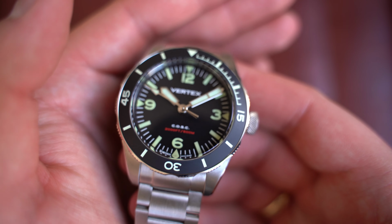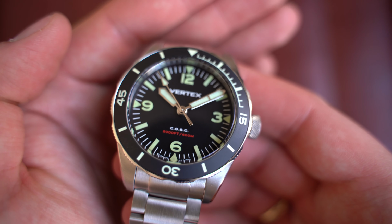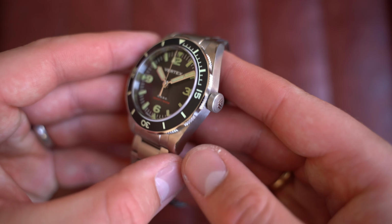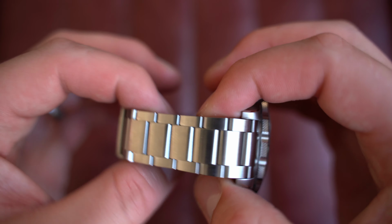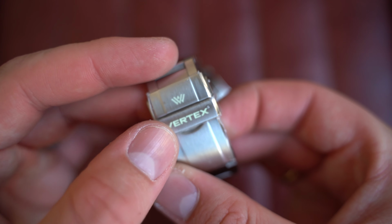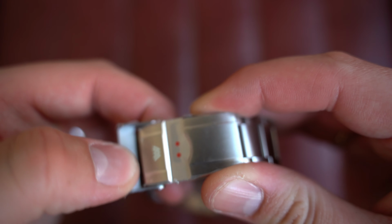They've kept all the things we know and love of Vertex, like those insane 3D loom blocks for the indices and the numerals right there. Very robust bezel, big screw down crown, really sort of industrial style case, I guess you'd say, and a workhorse bracelet which is actually loomed, so Vertex there, and the logo is loomed so it will glow in the dark. Really cool. It still has stickers on.